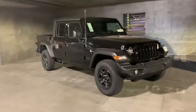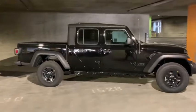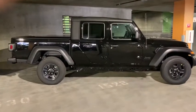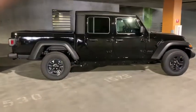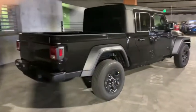Get into a car with value. 2021 Jeep Gladiator. This vehicle delivers the style, comfort, and efficiency you need to meet the needs of today's lifestyle. Confidence comes standard when you're behind the wheel, prepared for the journey ahead.